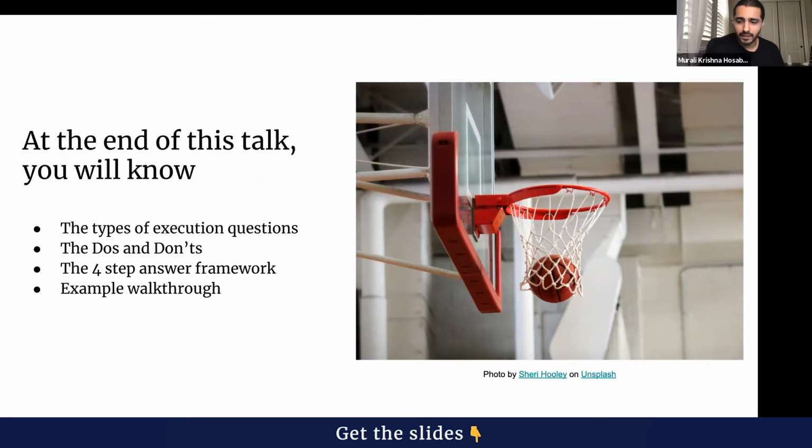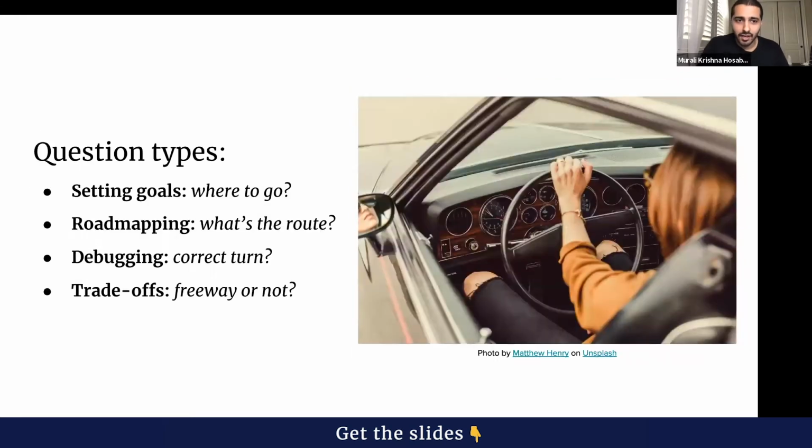All right, let's get started. First, what is an execution interview, and what are some question types, and why an execution interview? So the PM job is very much like driving a car. If you imagine your team to be sitting in a car, a PM is in the driver's seat. And so when you're driving a car, you need to be thinking about a few things. First is where to go, right? What is your destination? How to get there? What route should you take?